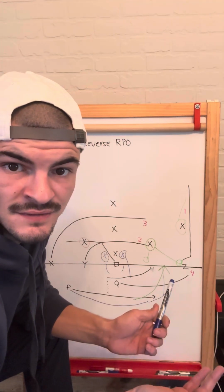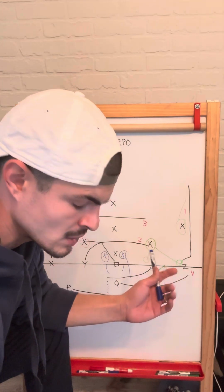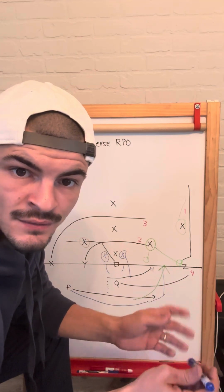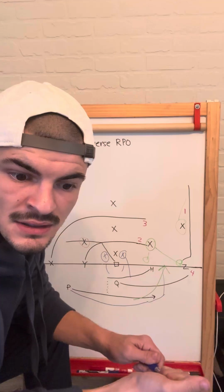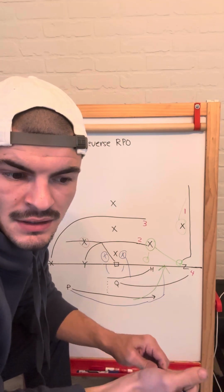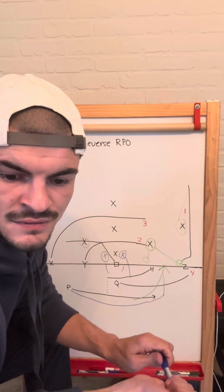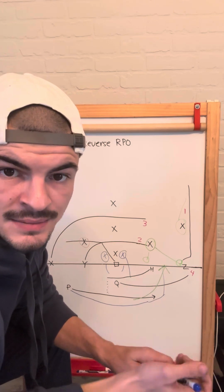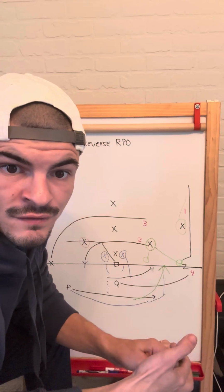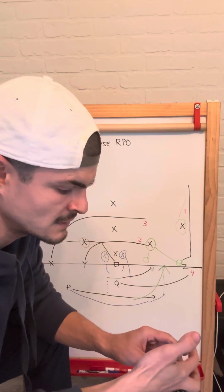And we'd love to run this every time. If we call RPOs, and we call 20 of them in a tournament, we'd love it if we ran it 19 times and had to. Now, we don't want to run it if we're getting 2-3 yards a pop or something like that, but if this is opening up run lanes, let's just continue to run it. Just continue to run it, make it easier on ourselves. And the one time that they adjust to it or overly aggressively try to adapt to it, then we pop the pass behind them, right?